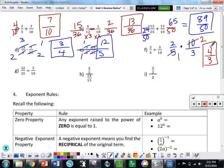Okay, part G again is the divide. So we keep the first one the same. The divide changes to a multiply, and then we flip, right? That's not your question. Your question is the next part, when we start scratching them out. Well, I noticed that this is really just one fraction, right?